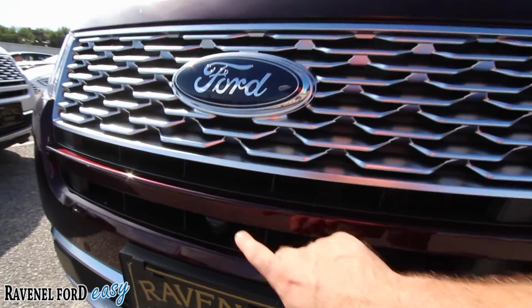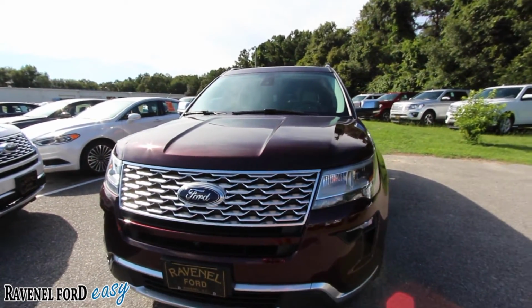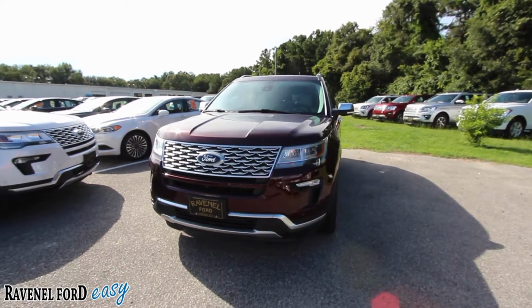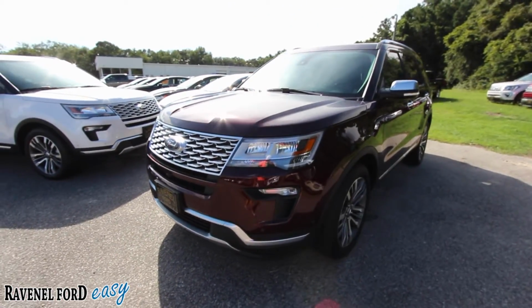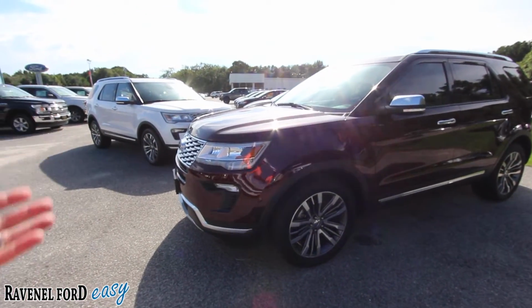Right? There is a small camera right here, and you also have cameras on your mirrors, so you get the 360 camera view when parking your Explorer. That's really a helpful feature to have. Now, also being a Platinum, they're all going to come with the same exact style wheel.